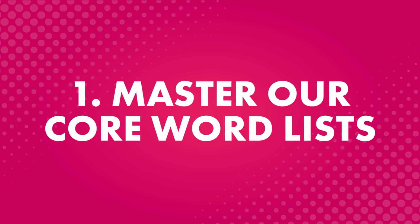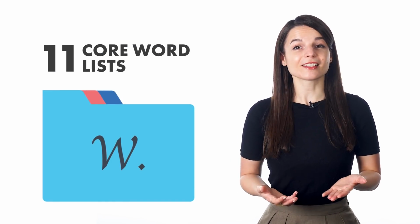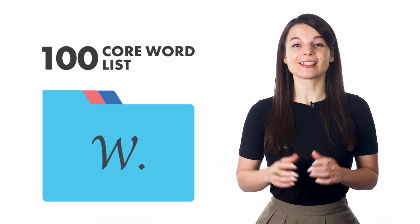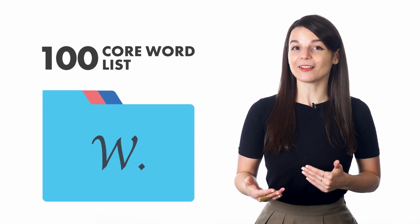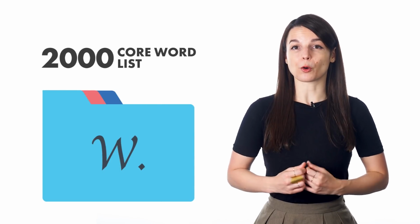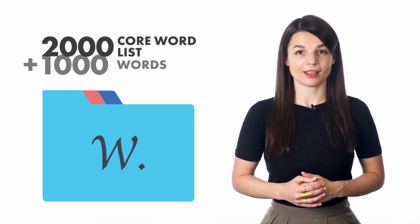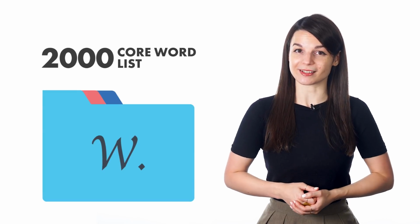First, master our core word lists. We offer 11 core word lists. These lists are made up of the most common words in your target language. The 100 core word list is the best list for absolute beginners. After you master that list, you can move on to the other lists in the series. The 2000 core word list is a combination of all of the lists plus an additional 1,000 words. Having knowledge of about 2,000 vocabulary words in your target language will set you up for success. Knowing a variety of words in your target language is important because it allows you to speak about and understand many different topics.